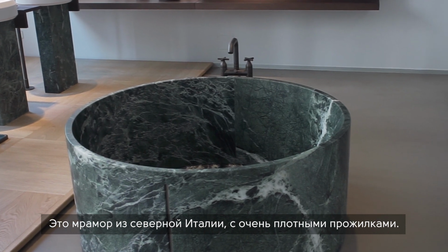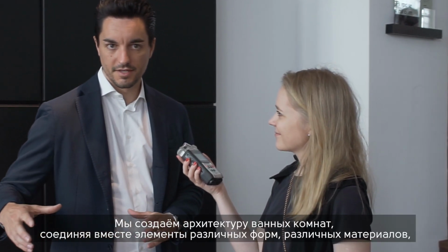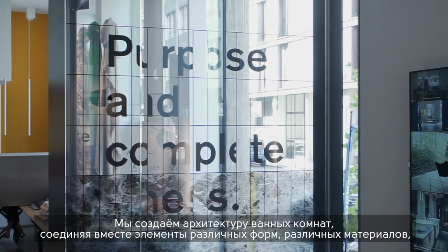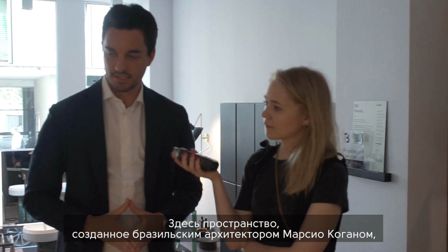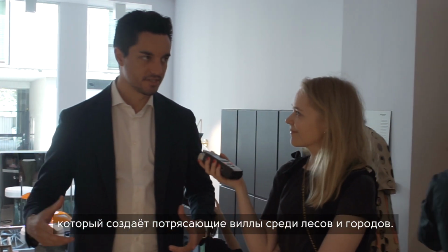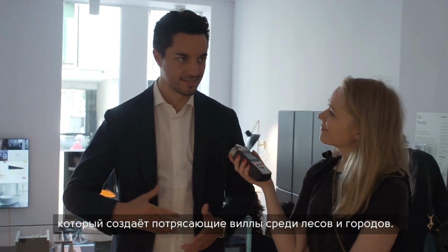It's marble from northern Italy, and it has these very intense veins. We do architecture in a bathroom by putting together elements of different shapes, different materials, but with a lot of quality in each of them. Here we have an environment that is designed by Marcio Kogan, this Brazilian architect that works on these incredible villas in the middle of the forest and cities.